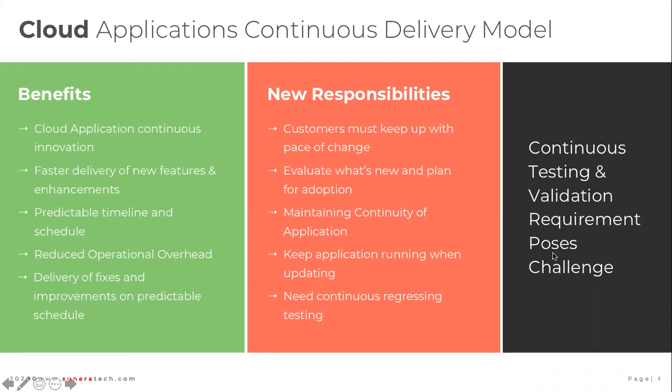If you have either implemented cloud or are planning to go to cloud, obviously that comes with different sets of benefits: you're getting continuous delivery and innovation, you're getting new features faster, there's a predictable schedule and all that. But with that come new responsibilities as well, because especially in circumstances like this, when you're getting continuous delivery, you need to keep up with the changes that are coming in at a faster rate than on your on-prem systems, right? On on-prem systems, you control everything. You can decide what goes into a release, and if there are impacts, if you don't have enough team members to support, you are able to put off certain things, right?